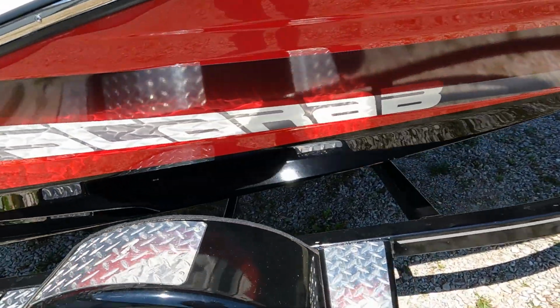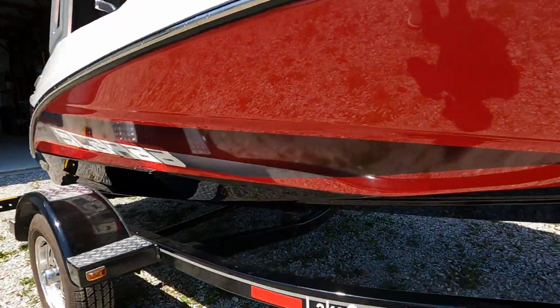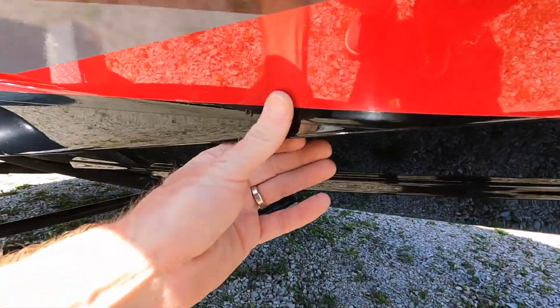You got a little bit in the decaling right here, okay, and then right here at the edge of the hull side, we've got 3 little marks into the fiberglass and gel coat right in here. So you got that one there, and coming along, here's your second one right here, and then we got one more right there, and that is it. I think there's 2 other marks to show you in the decaling on the other side.